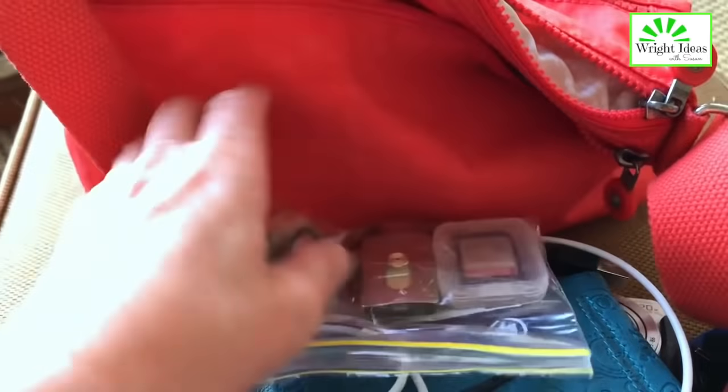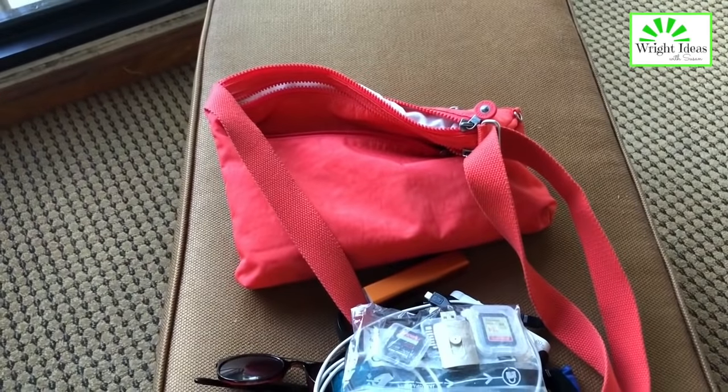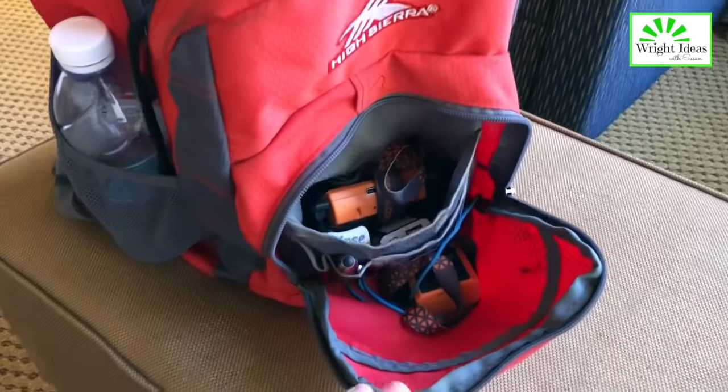It's been really good. So this little bag has just been absolutely wonderful. And I'll also share with you what I would pack in a backpack for our day trips, which is really important that you have things with you. So let me just show you what I packed for that.